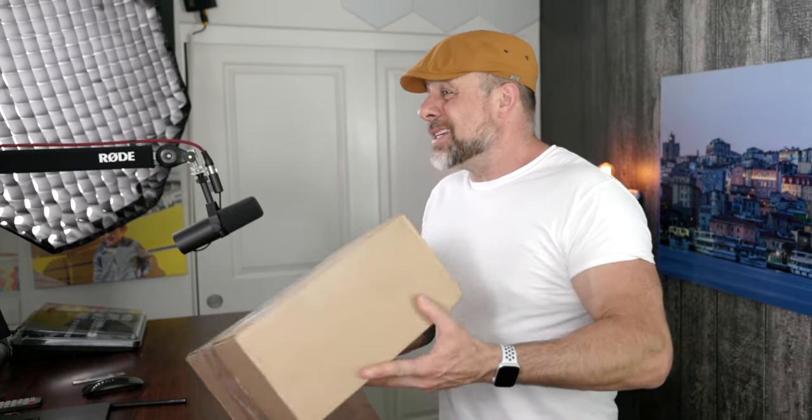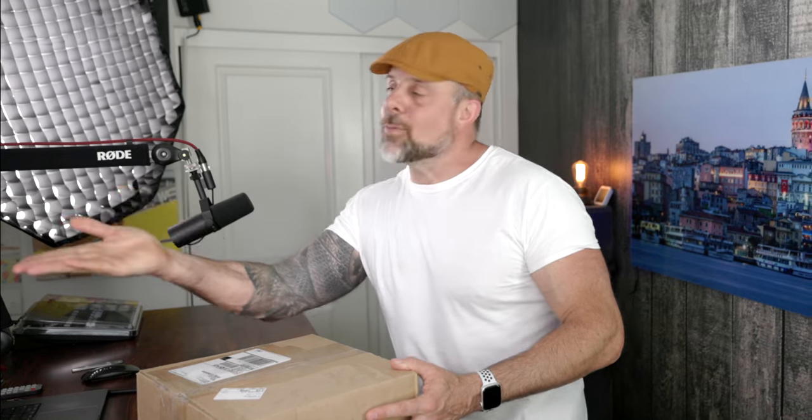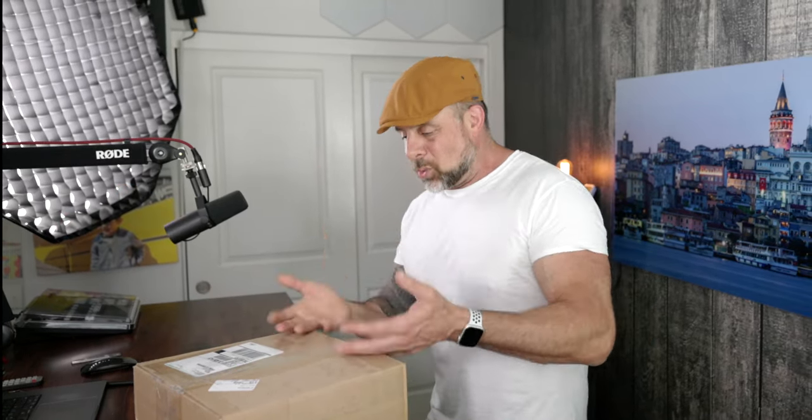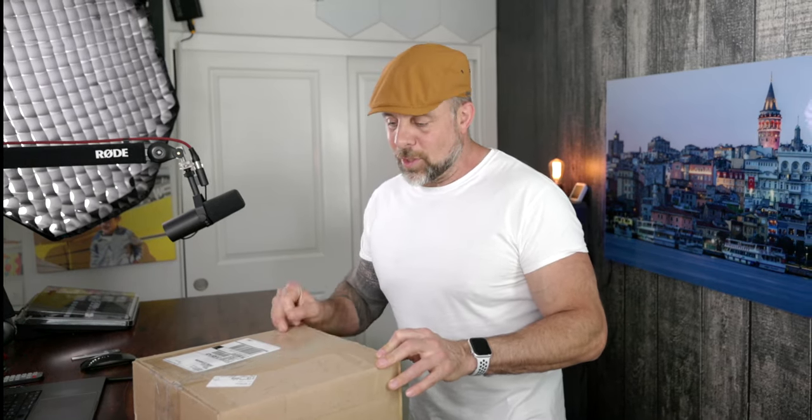If you haven't noticed, there is an actual print in front. So I'm going to crack this open. I'm going to share with you things I like. I'm going to share with you things I don't like. You may agree, you may not. But ultimately, at the end of the day, if you decide to buy a print or these photo tiles in this case from this company, you have a good idea of what your dollar is going to get you.